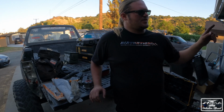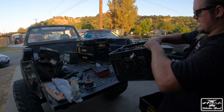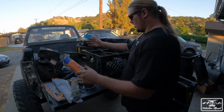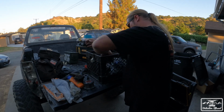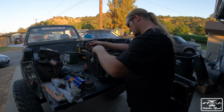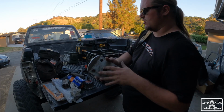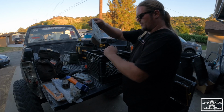I also carry, let's see what else. We got some more parts right here that we're going to add. This stuff hasn't been in the bin in a while, but this is all important stuff. I don't know why this is in here, but suntan lotion, super important. I don't know why this is in here, but my Dremel, radiator cap, spare metal, leaf spring perch, or no, this is the leaf spring plate. This is our U-bolt plate. So U-bolt plate, I carry a couple of those.